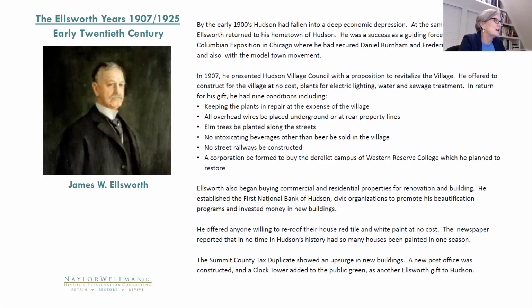So Ellsworth made a tremendous investment in Hudson. He was buying commercial and residential properties for renovation and building. He established the First National Bank of Hudson and civic organizations. He was promoting this beautification program. And again, he offered to re-roof anybody's house in red tile and white paint at no cost. The newspaper at the time reported that at no time in Hudson history had so many houses been painted in one season. So this had caused a huge surge in building in Hudson during this era.